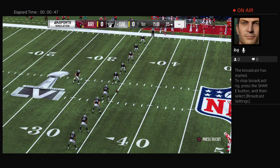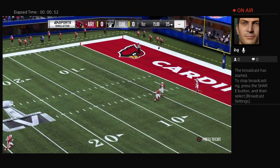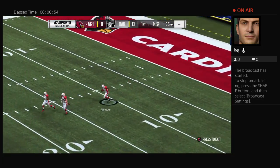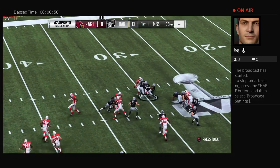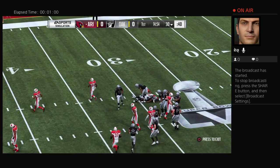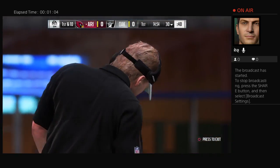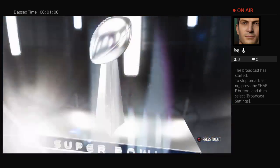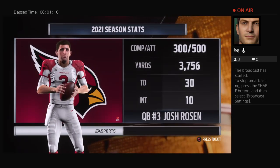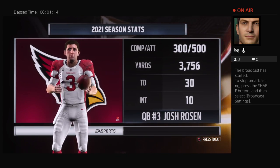After all the hype, it's finally time for football as we're underway in Super Bowl 56. This is fielded at the goal line. And a nice return sets him up pretty good here at the 30-yard line. So out come the Cardinals now for their opening drive, as we get set to watch Josh Rosen command this offense, the number 10 pick in the 2018 draft.